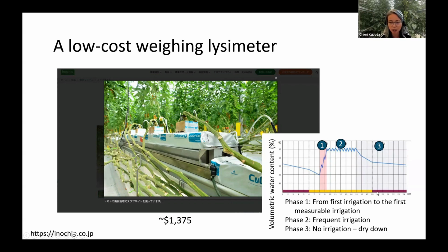So this is just an example of the type of data. During the day, you can see that water content changes with frequent irrigation, which is very typical in high wire tomato production.